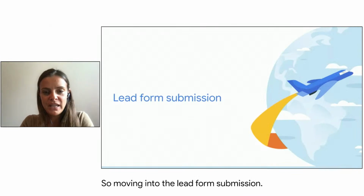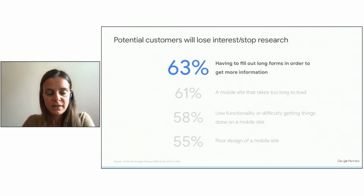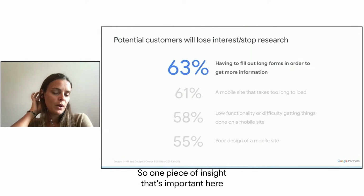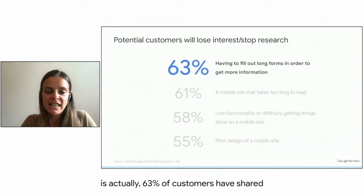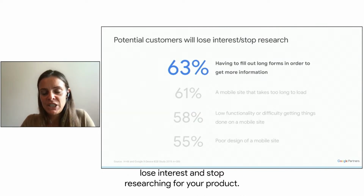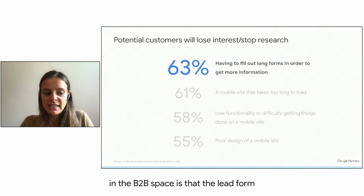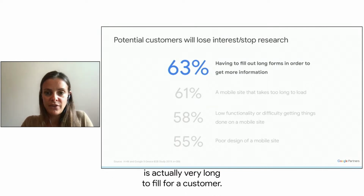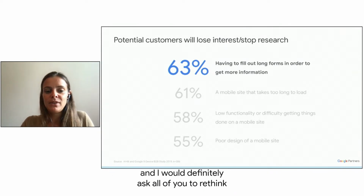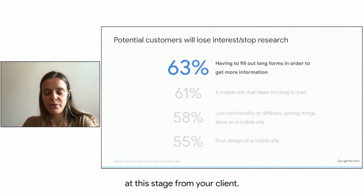So moving into the lead form submission. One piece of insight that's important here is that 63% of customers have shared that having to fill out long forms in order to get more information will make them lose interest and stop researching your product. What we are seeing with a lot of companies in the B2B space is that the lead form is very long for the customer to fill out. There's a lot of information there. And I would definitely ask all of you to rethink your sign-up process and see whether you really need all that information at this stage from your client.